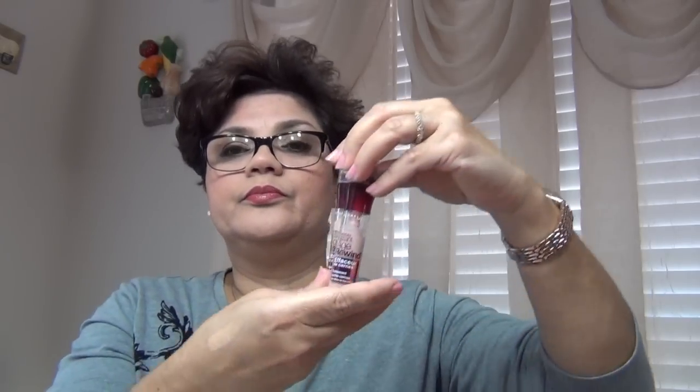It's okay. What I have been trying to do is to finish up the ones that I've hit pan on, before I spend too much time using this up. But that's an okay product. And then I have the Maybelline Age Rewind. I have the concealer and the eye brightener.